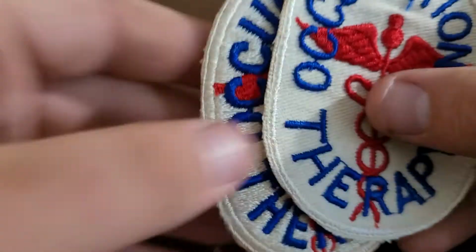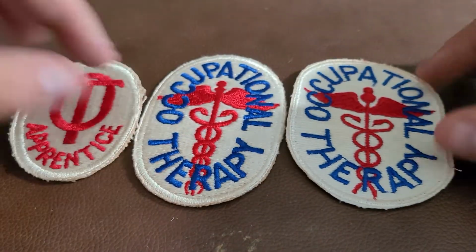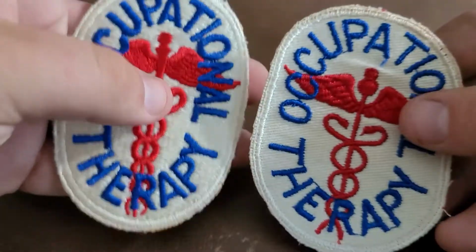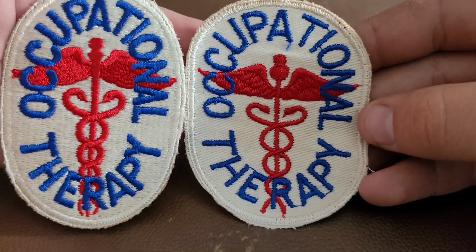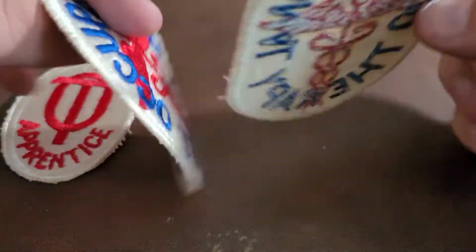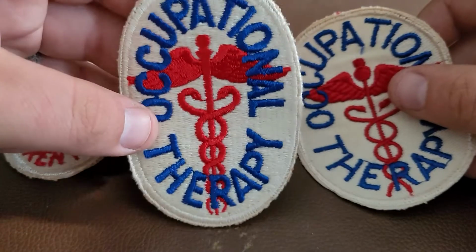Got these three together. A couple of occupational therapy patches, which is pretty awesome. I do already have one of these, but these are being sold as a lot, so figured might as well grab them. Why not? Got two slightly varied from each other occupational therapy patches right here. The one on the right here is made of twill and has the cheesecloth backing, and this one is just cloth.